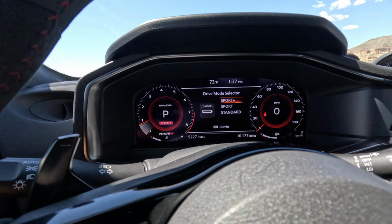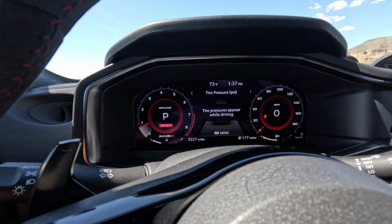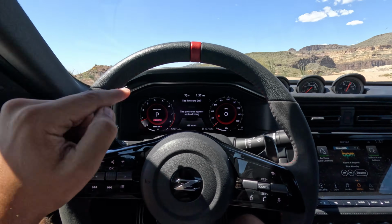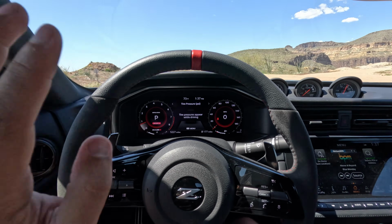Now, Sport Plus is a Nismo exclusive drive mode. And one of the things I love about this drive mode is it's actually legit. So often with some of these drive modes, they just never feel quite right. But in this case, this Sport Plus is in fact the track mode. I love the way it works.